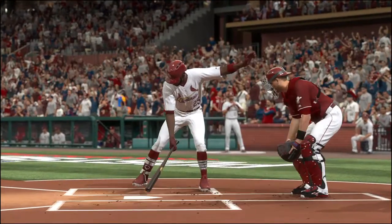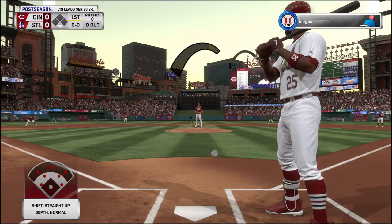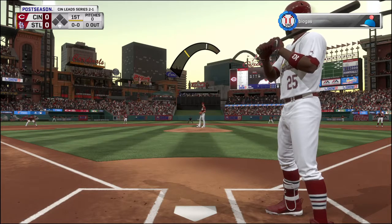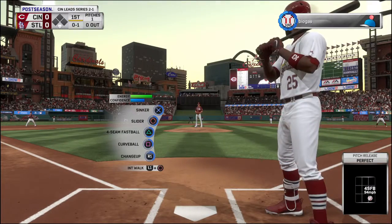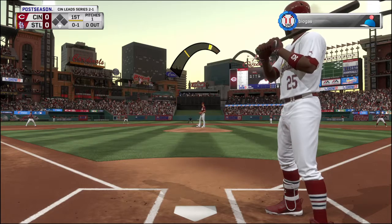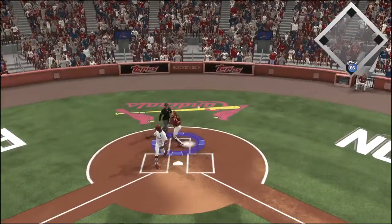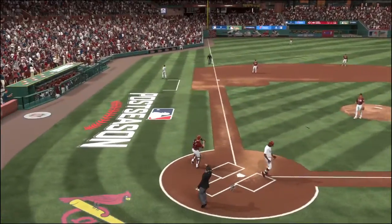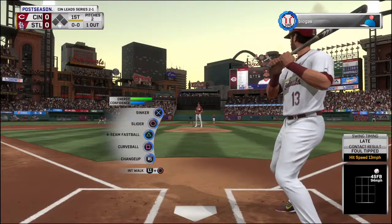Well, there you see Dexter Fowler as he'll be the one to commence the action in the bottom half of the first. Right fielder, Dexter Fowler. In there, strike 1. A windup and the 0-1. Ooh, he saws him off with that one. And he'll steer clear of the flying debris to make the catch here for the first out.